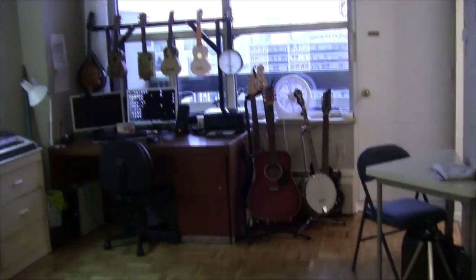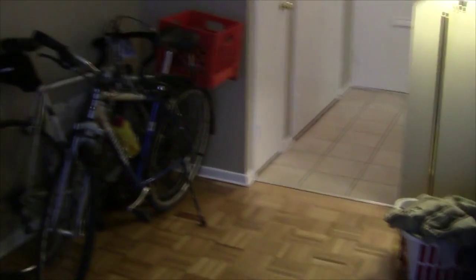And after that you walk into the main part of the room, it's a bachelor's apartment, so this is the bedroom and the living room, and it's all one room except for the bathroom and the kitchen. So it's got a nice hardwood floor, which was actually just redone right before I moved in. They just revarnished the floor, so it's in perfect condition right now.